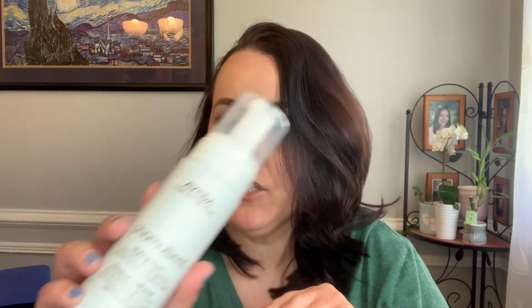So we also have, this is from Aveda, and this is a style foam. I actually did choose this as well. So it's a mousse. I do like using mousses to give me the volume, and my son uses them too. So I thought this would be a good way to try it. Let's see this here. This arrived opened, and it actually was ripped. So I don't know if people are just trying. I don't know what's going on.